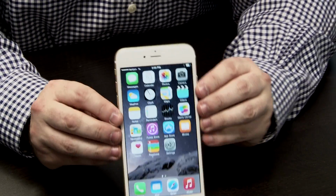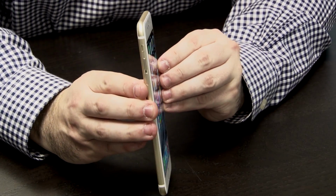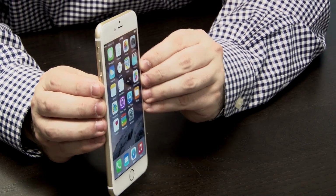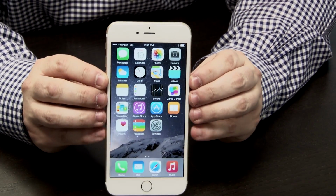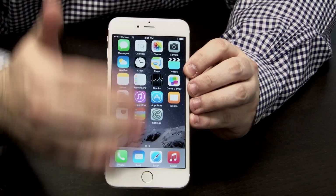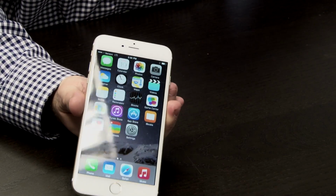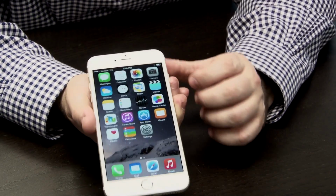What IPS technology means is it's a technology that allows you to have a really good view of the phone from different angles. Now, this is good if you want to share a movie with somebody, but it's definitely not good if you want to secure your private information. I usually put four-way privacy screen protectors on my iPhone because I don't want people to be able to see what's going on my iPhone. And I will show you an example of that in a little while.